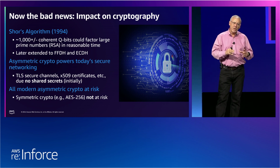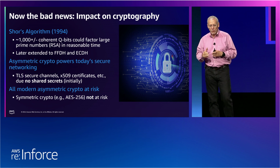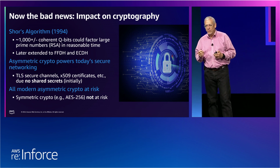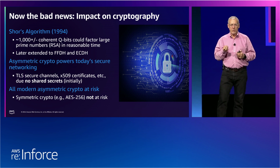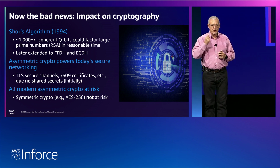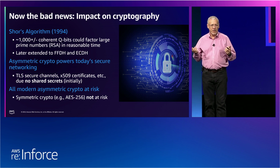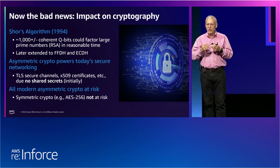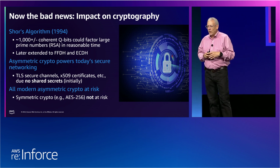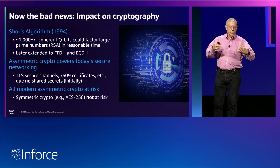The unsafe part is asymmetric cryptography, which is what we use a lot in the networking space, because the key property of asymmetric crypto is I can transmit a secret to you without sharing a secret with you. That's the key. That's why we use it to bootstrap our connections across the network. Now, it's also much more expensive computationally, et cetera, et cetera.